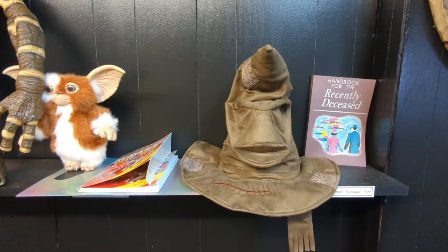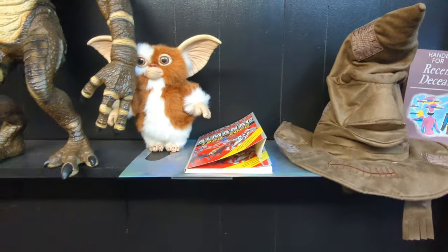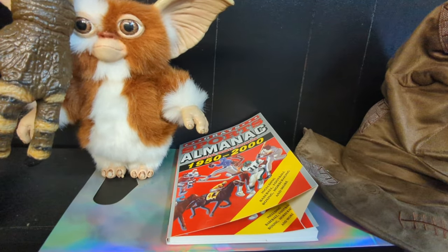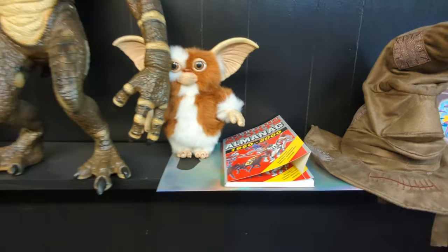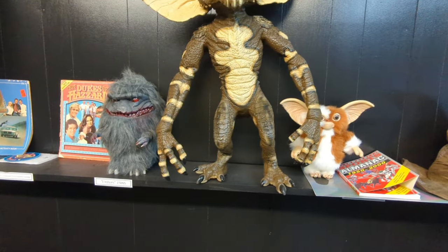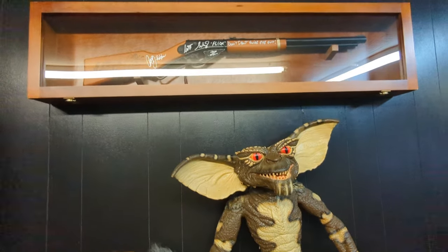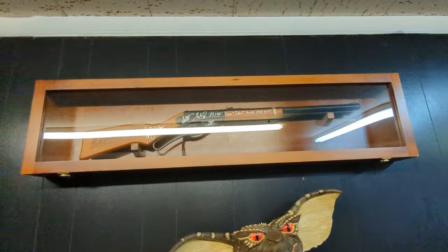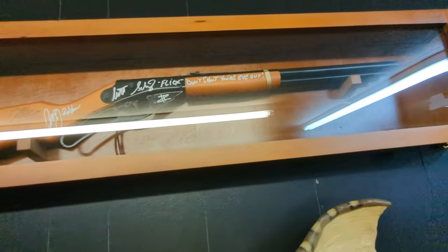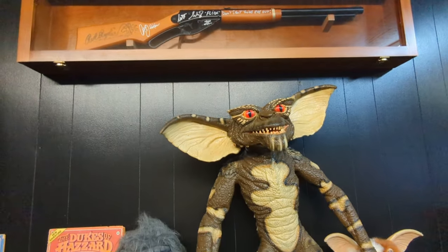The hat that was in Harry Potter. There's the almanac that was in Back to the Future. The Red Rider. Don't shoot your eye out. A Christmas Story.